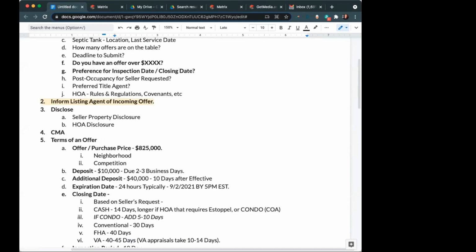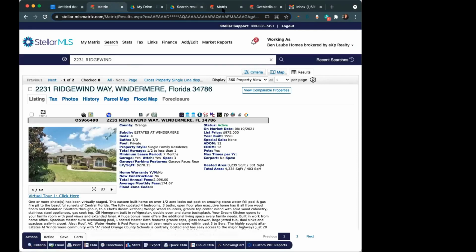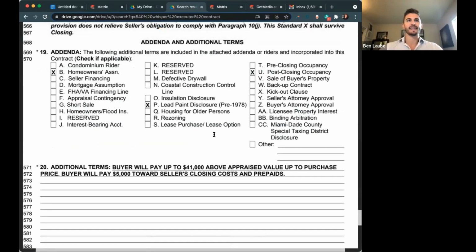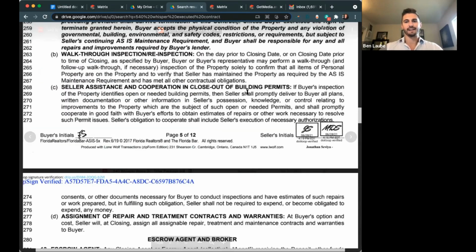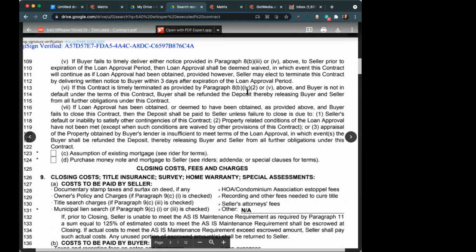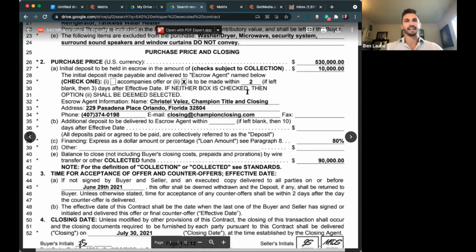Do you think it was personally worth that much? That house? The best part about this situation is, even though it was listed at $485, it appraised at $530. Oh, wow. Which was shocking. So I was pretty happy that we got it done.